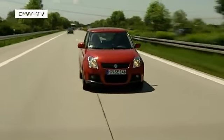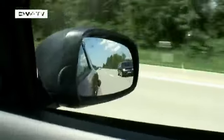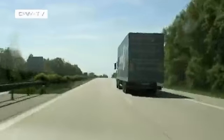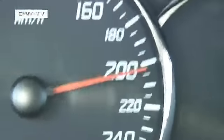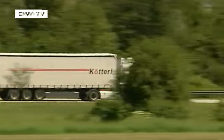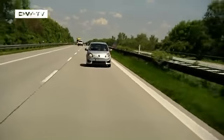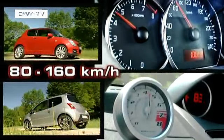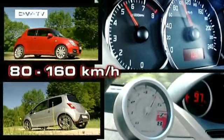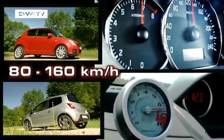Although the Swift weighs more and has fewer horsepower, its 1.6-liter engine has the better burst of acceleration beyond the 180 mark. Swift by name, swift by nature. And clocking up 200 Ks looks like child's play. The Twingo also has little to laugh about when it comes to accelerating from low speeds. Moving from 80 to 160 kilometers an hour, it is again left for dust by the heavier and slightly less powerful Suzuki.